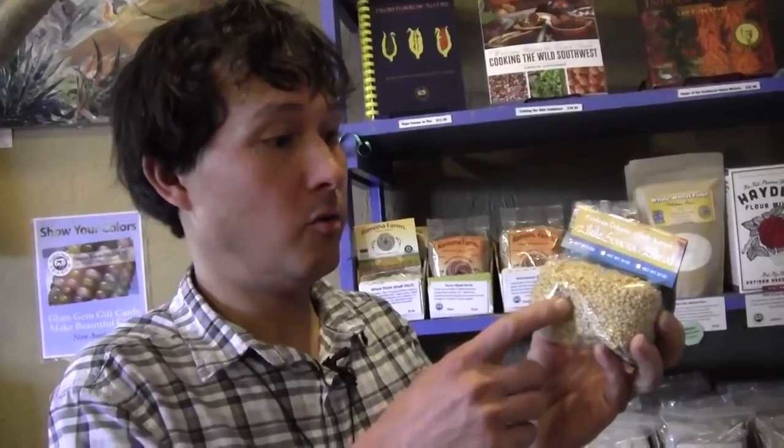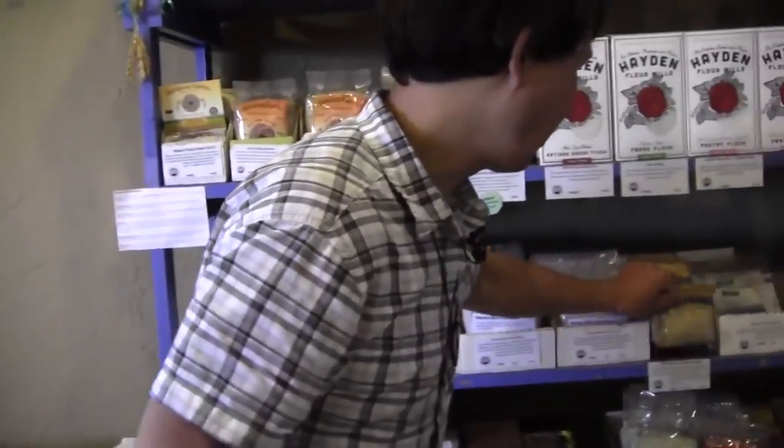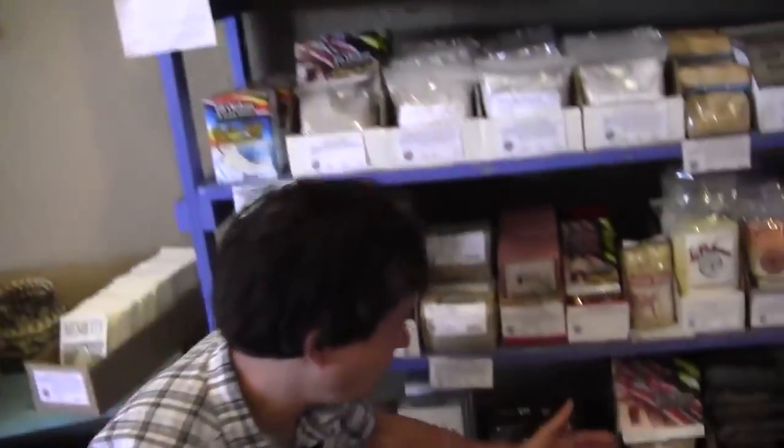You could grind them into flour and cook with it, or you could grow them in your garden from these seeds right here. So yeah, lots of really cool stuff. We gotta go down here more.